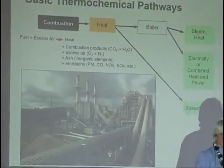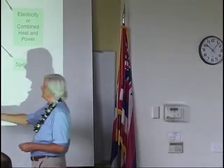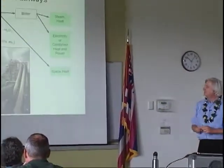It's a big deal, because the particulate matter needs to be controlled. We see electrostatic precipitators here that are cleaning up the airstream.